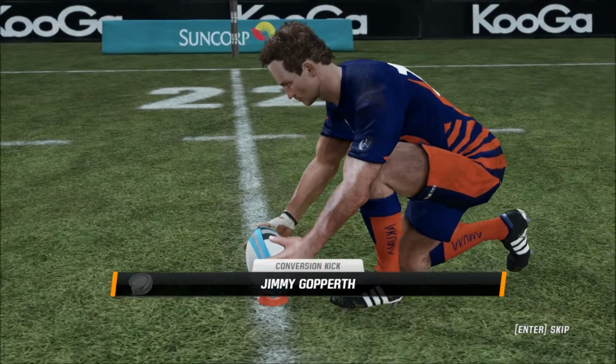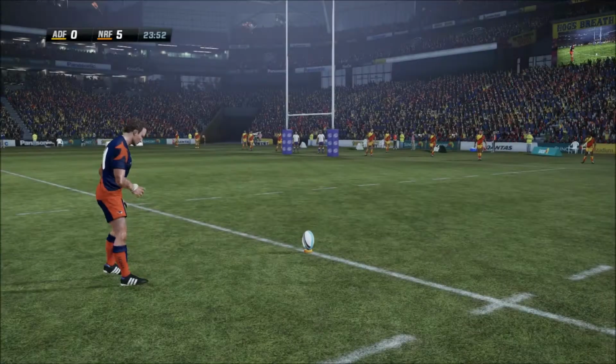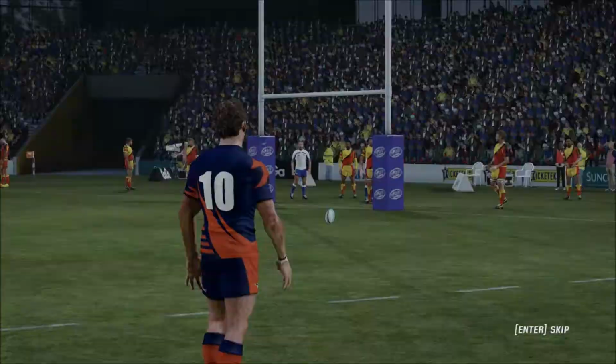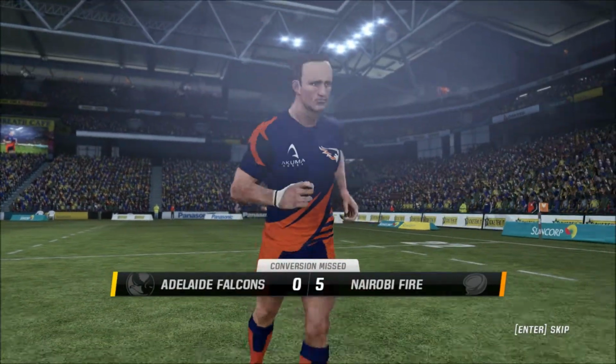Conversion is coming up. Gobble goes through his routine of lining up the kick. This one off to the side, but not too difficult. He struck it well and looks pretty useful. He's off the post. Even the best of them miss from that wide out, so he won't be disappointed with that.